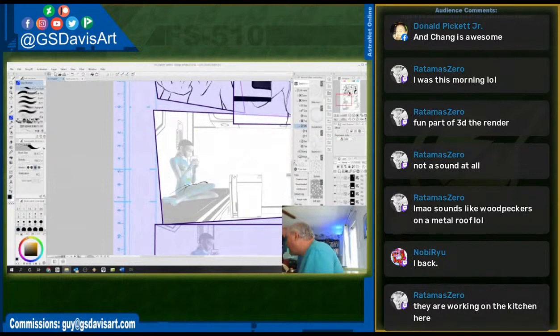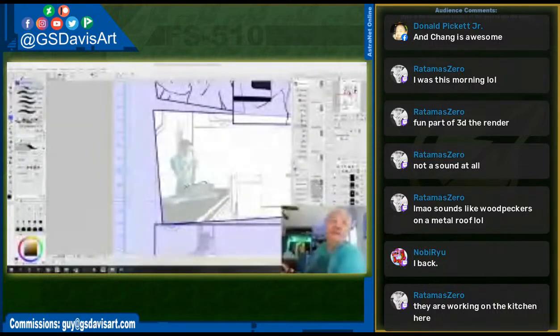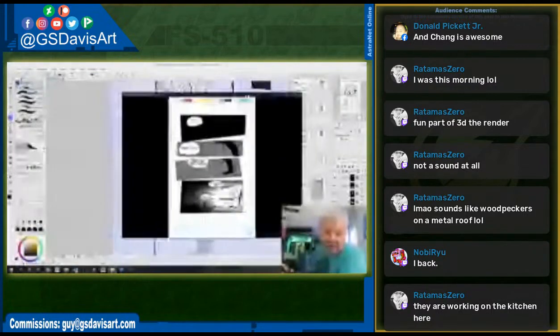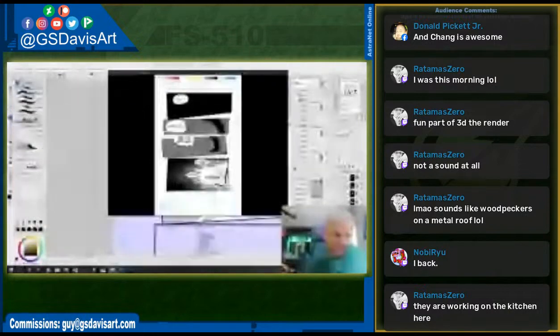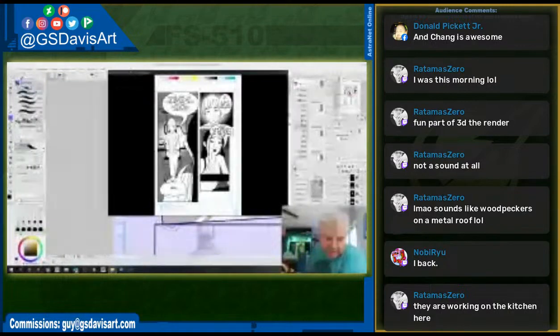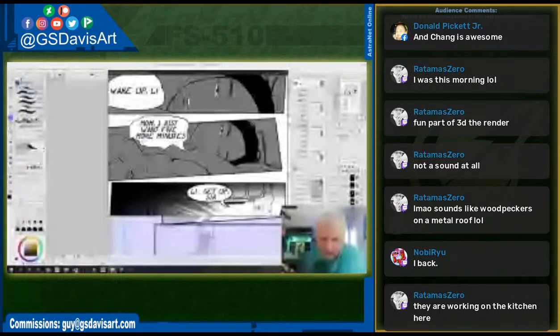Let's take a look at the previous page. And Chang is awesome. So now we're having internet connection problems, so keep that in mind, guys. If we lose internet, I'm sorry. Looking at this page, we've gone too far. Gone too far. There we go. We need to zoom in, which apparently is hard to do.